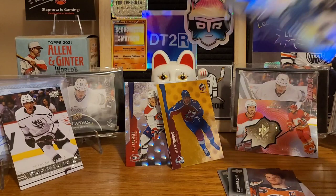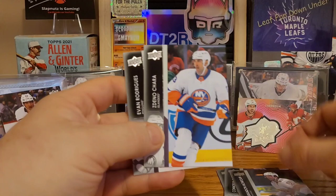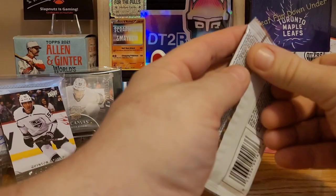Okay, we have Brandon Montour, Zdeno Chara, and Evan Rodriguez. All right, five packs left. Yes, five packs left. All right. I'm very happy with this. I've probably said that two or three times already, but it's been a good box.